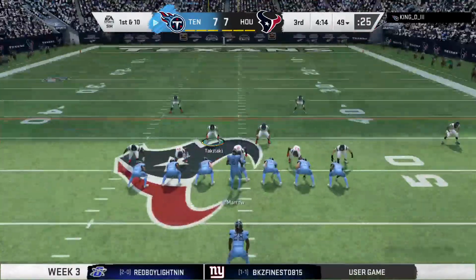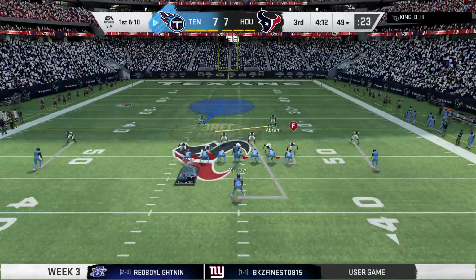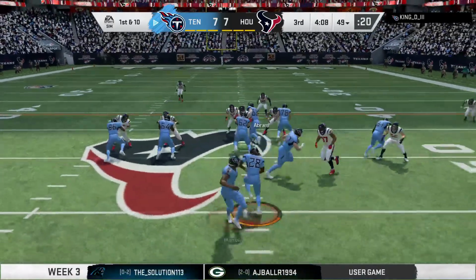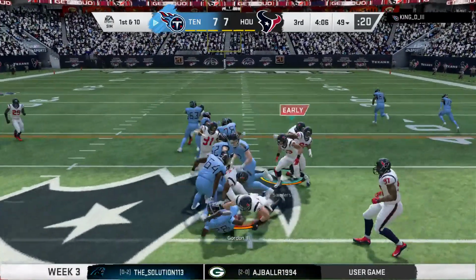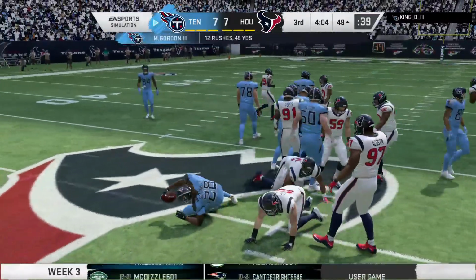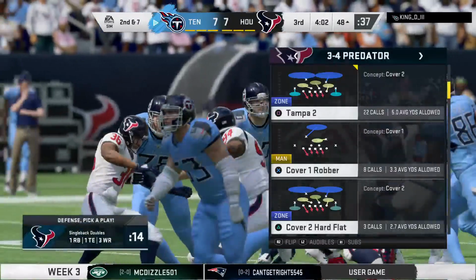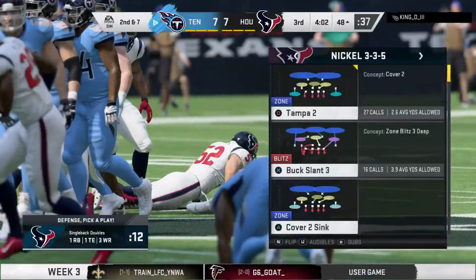Buddy up. 59. Mike is 59. Not today, you know. Not today. Now Gordon on first down. And he goes across midfield and down into Houston territory. Give him 3 on first down. It'll set up a 2nd and 7.